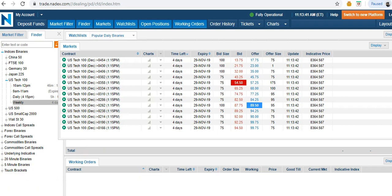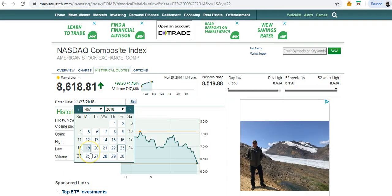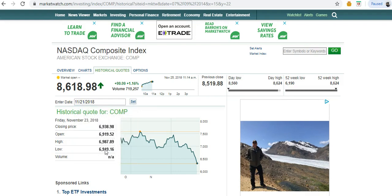Last year, the market gapped down on the day after Thanksgiving, finished up from open to close, but did gap down. So here is last year for the Nasdaq Composite again. The day before, this is Thanksgiving on the 22nd, the 21st.